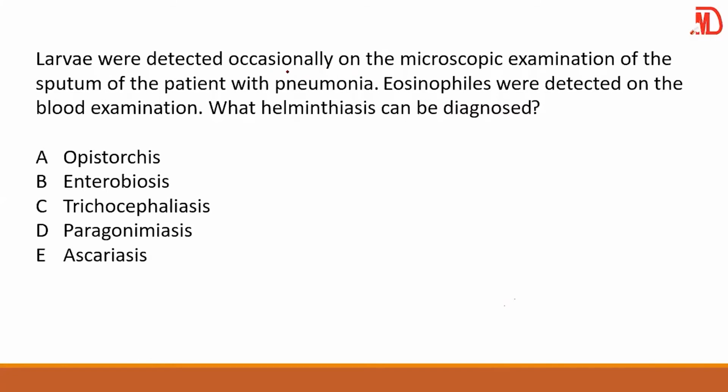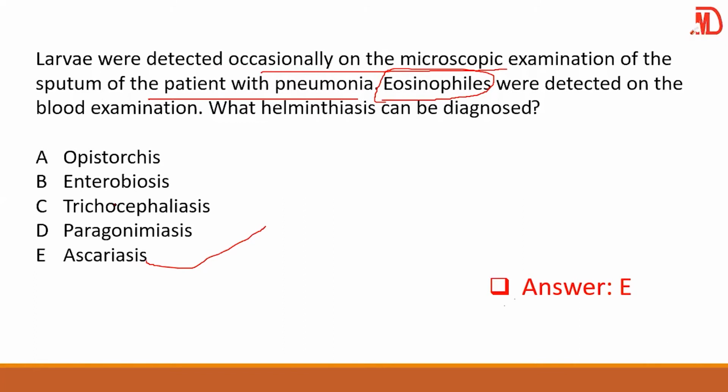Larvae were detected occasionally on microscopic examination of a patient with pneumonia. Look at it, eosinophils were detected. So if eosinophils were detected, you are thinking of what? Ascaris, or ascariasis. We call it Ascaris lumbricoides, or ascariasis, that's the disease it causes. Again, you are looking at eosinophils. So please write it down. Eosinophils.